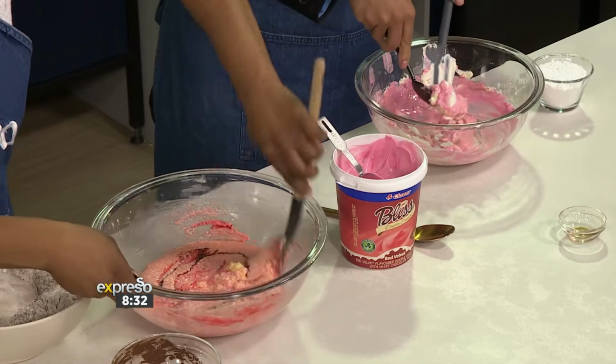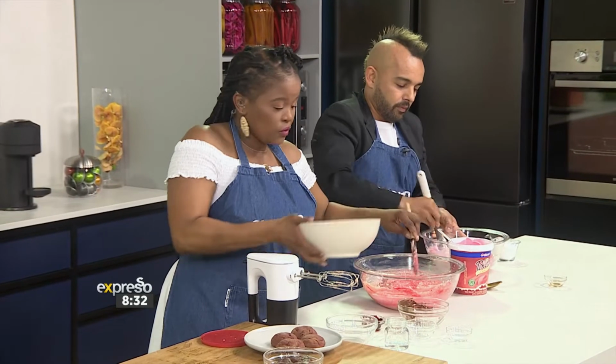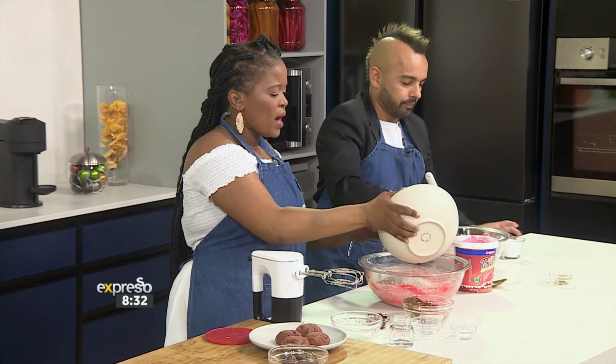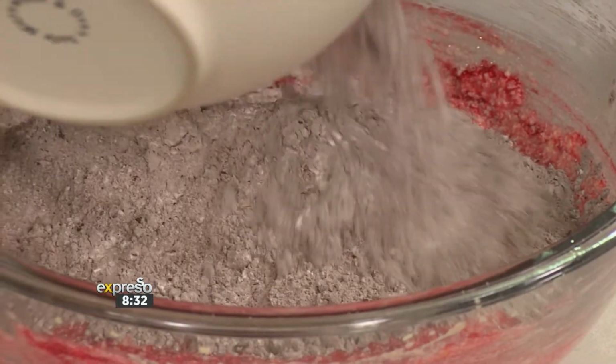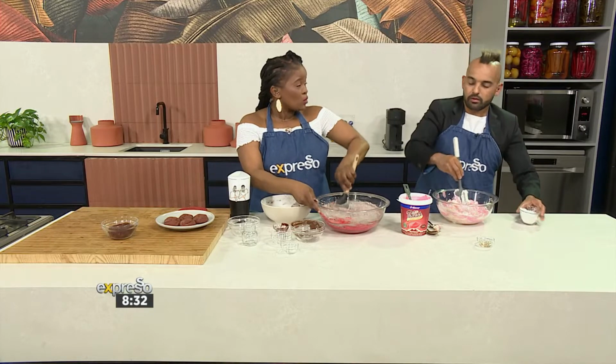Right, then what we do now, we do our dry ingredients into our wet. We fold it all together, and that's going to create this beautiful dough that we've got here. The whoopie pie is a mix. Some people call it a cake. Some people call it a biscuit or cookie. Some people call it a pie. It's a mix of all those beautiful things.